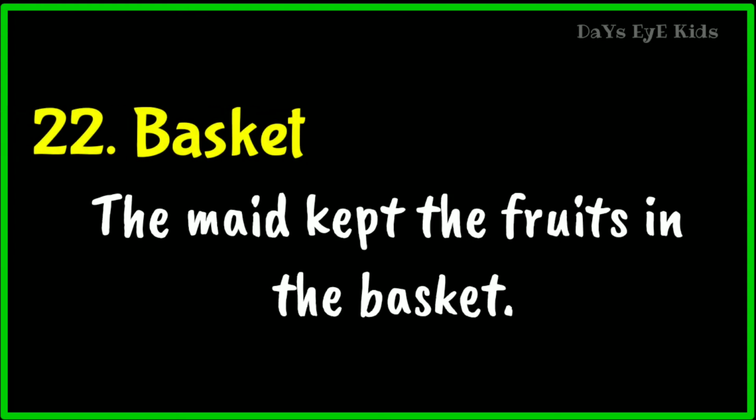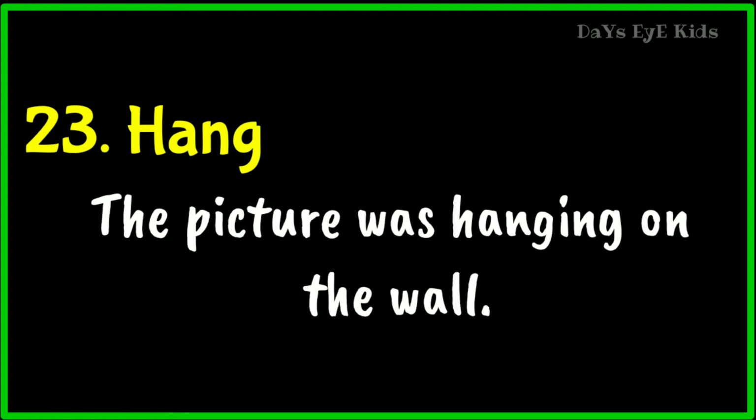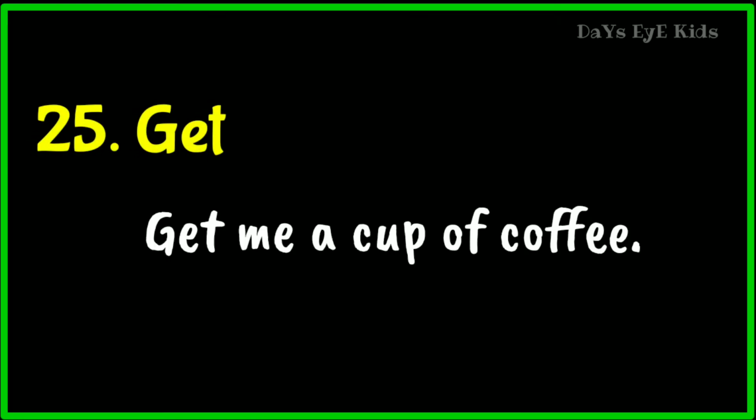Basket. The maid kept the fruits in the basket. Hang. The picture was hanging on the wall. Out. I went out to play in the evening. Get. Get me a cup of coffee.